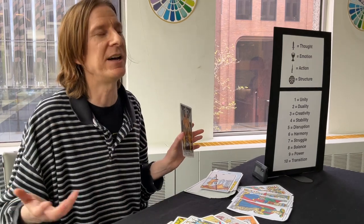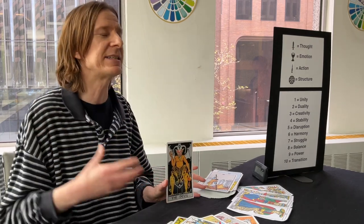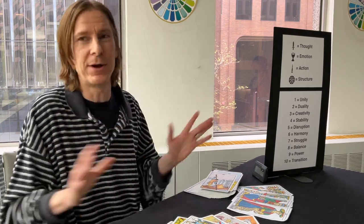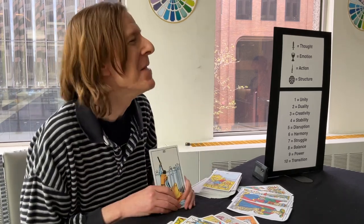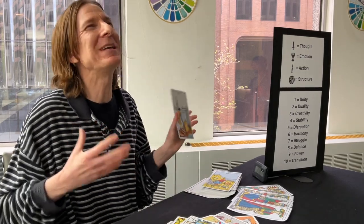This is why it's a major arcana card. It's really hard. But if we have the grace, then we can move past the disruption. And boy, am I happy to move past that. Okay, so we're moving to harmony. This is the six, harmony, everything is good.